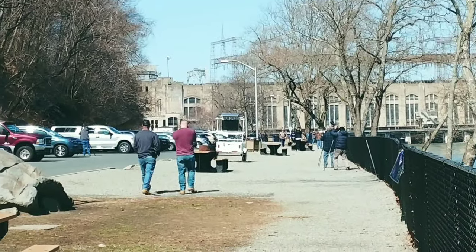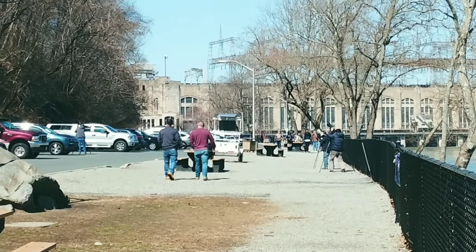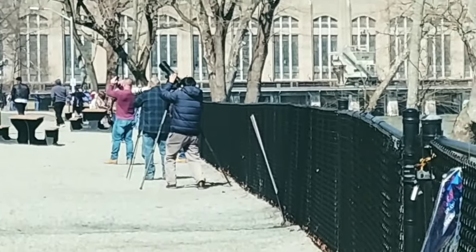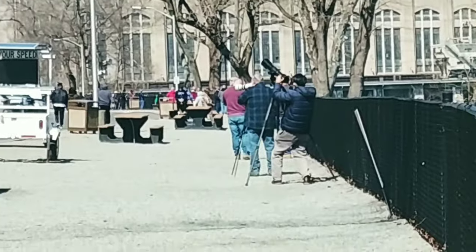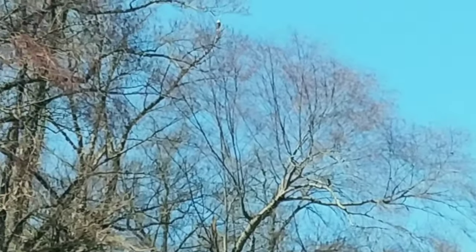You can see there are a lot of people out today. It is a beautiful day. Chilly, but beautiful. Very nice. These people right there with the very nice cameras are taking pictures of a bald eagle that they spotted, and I see it too. And I'm gonna see if I can zoom in on it with my camera phone so you guys can see it. And it's right there, just sitting there.